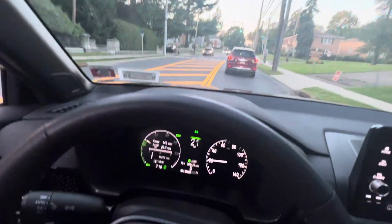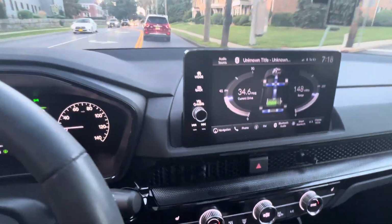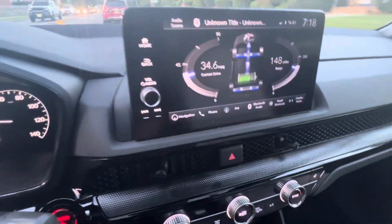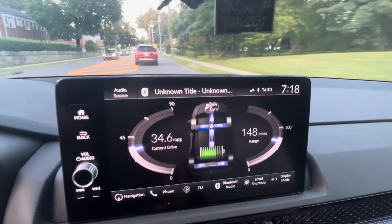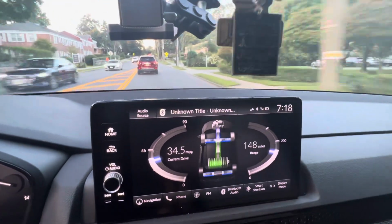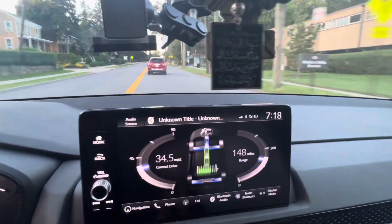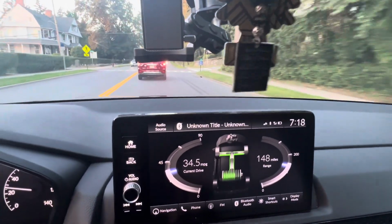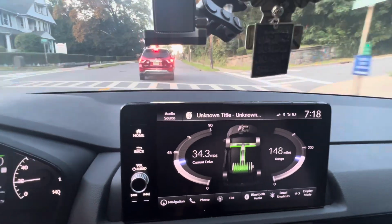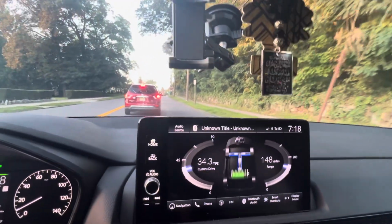Guys, very, very smooth ride. No issues, no complaints. As you guys can see again, this number here is going to go up and down depending on the driving style, driving mode, and the road conditions. How aggressive you drive, how smooth you drive. So do keep that in mind.